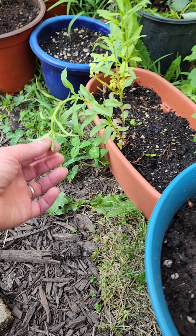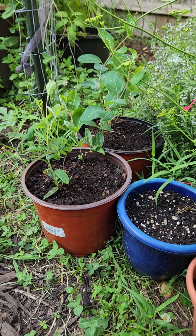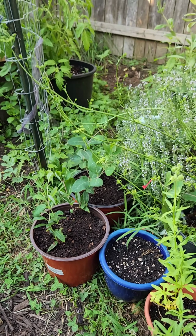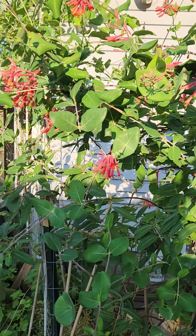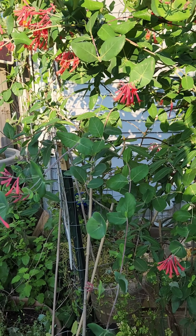That's some little bug. It looks like a lightning bug. Maybe it is. I don't know. In those pots right there, I actually have propagated some of my coral honeysuckle. It's always good to propagate your own plants. Free plants. You can make it on your own. This is the coral honeysuckle. So the hummingbirds love it, and I love it.